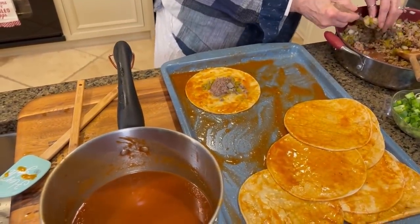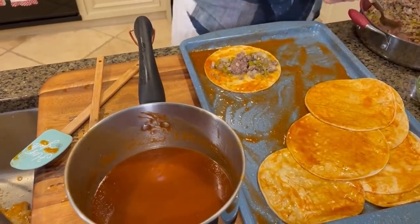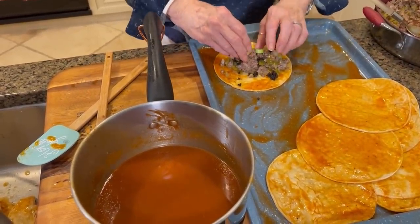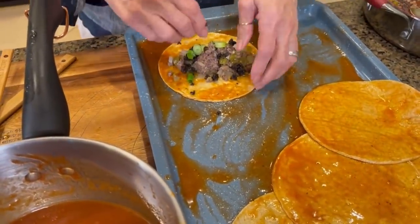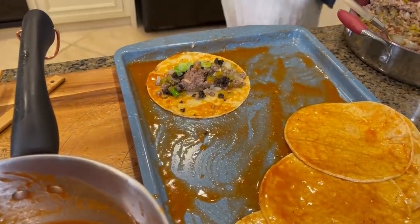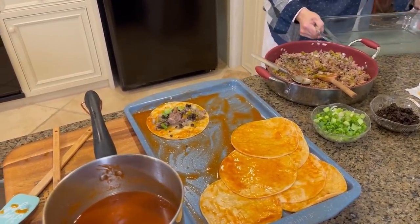I'm gonna stuff these with meat, and you can put whatever you like in yours. And I'm gonna put a little black olive and a little green pepper. And Teresa has got these minced so nicely. Right, I want to spray my pan though before I start loading them up, just in case.